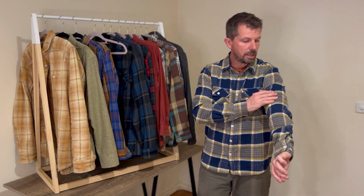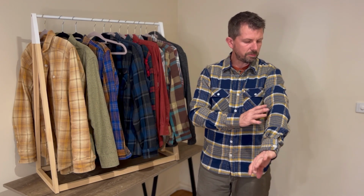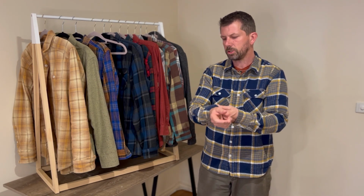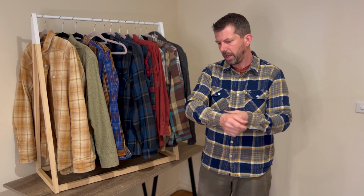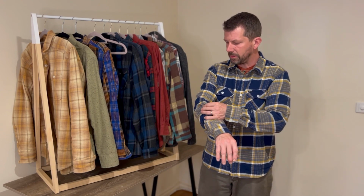It has plastic buttons. It's made in China. The interesting thing about Brixton is that they have a huge range of colors and options. They don't tend to talk about the texture, because this one I actually purchased because it was at my local skate shop, and it actually has a thicker weave, which was really nice.